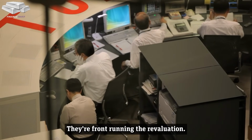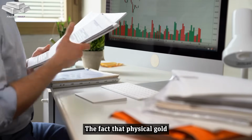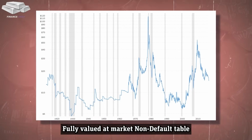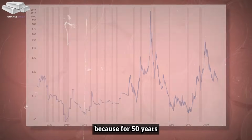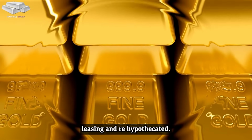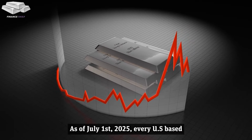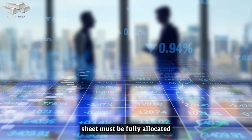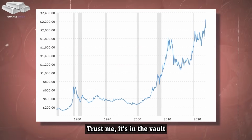They're front-running the revaluation. Now we've talked about Basel III before. The fact that physical gold now sits as a Tier 1 asset, risk-free, fully valued at market, non-defaultable, changes everything. Because for 50 years, the West has manipulated gold through unallocated accounts, leasing, and rehypothecation. That era is over. As of July 1st, 2025, every US-based gold position held on balance sheet must be fully allocated and unencumbered. No more fractional claims. No more "trust me, it's in the vault."